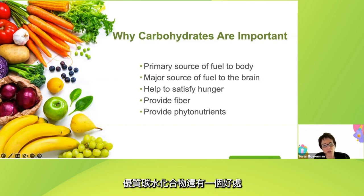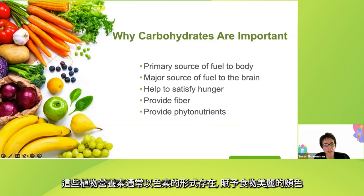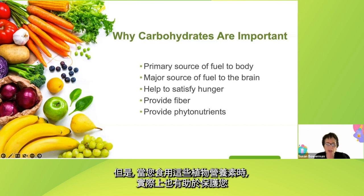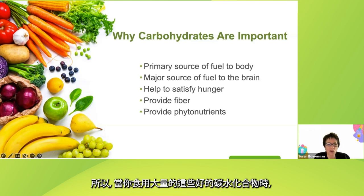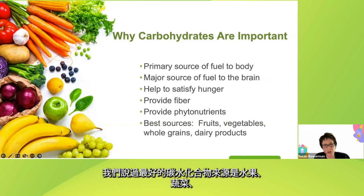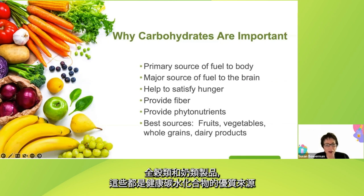The other thing that these good carbs do is they provide what we call phytonutrients. Phyto means plant. These plant nutrients are often in the form of the pigments that give these foods their beautiful colors, but sometimes the aromas and flavors. They're really there to protect the plant, for example from the damaging rays of the sun, which could be damaging to a plant if it becomes excessive. But when you eat those phytonutrients, they actually help to protect you as well. So when you eat a lot of these good carbohydrates, you're getting the benefits of these beneficial phytonutrients. The best sources, as we said, are fruits, vegetables, whole grains, and dairy products. These are all good sources of healthy carbs.